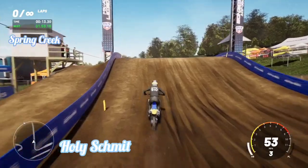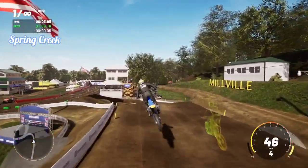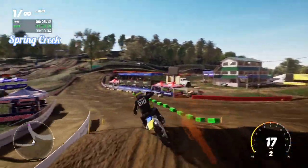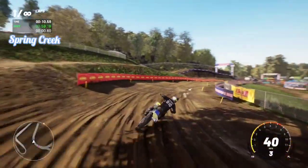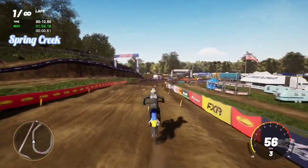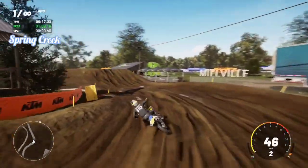And just like that, we're sending it over the Holy Schmidt. S-C-H-M-I-T, Schmidt. Finish line jump at Spring Creek in the Mississippi River Valley in Millville, Minnesota. Don't you know? The name of the finish line being attributable to the local legend Donnie Schmidt.